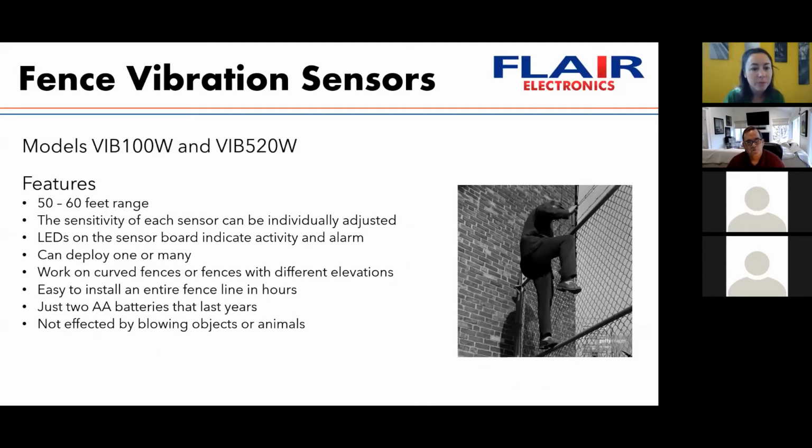Hey Morgan, why don't you take a chance to see if folks are currently installing perimeter security systems while you're talking about this? Okay. Launch the survey here. Great, thank you. No problem. So if you guys could just let us know if you're actually installing perimeter security systems right now, that'd be helpful.